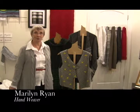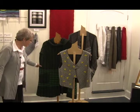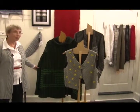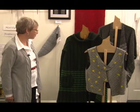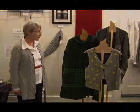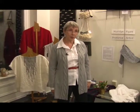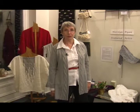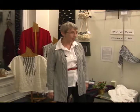Weaving scarves is fun because they're pretty quick, whereas weaving something like this, which is an Irish cape, took a very long time, and then took a long time to make it into a cape once it was just yardage. I do use a lot of different fibers. One of my favorite ones to use is a blend of merino wool and silk, which is wonderful for scarves and very soft. But for clothing, you need something a little bit more substantial.